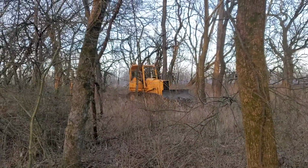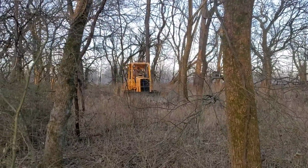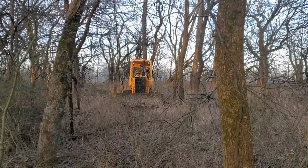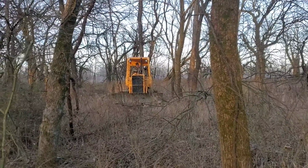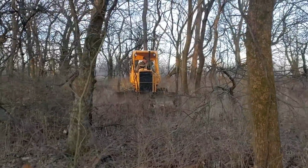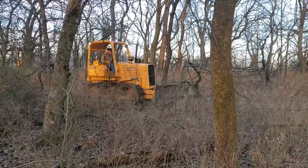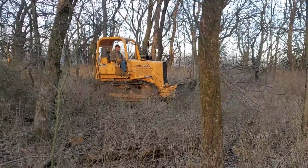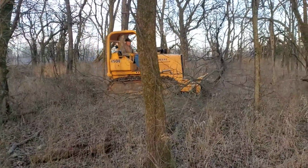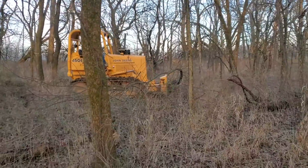I'm glad to see Dad on machines. I'm glad that he still has the want to run machines. Because I personally, that want for me is not really there anymore. Now years ago, Dad actually had some dozers. I didn't know that till he told me about it when we bought this one.